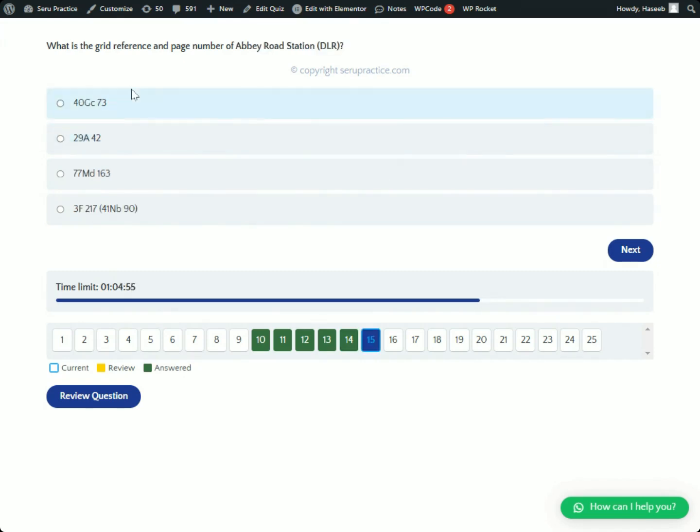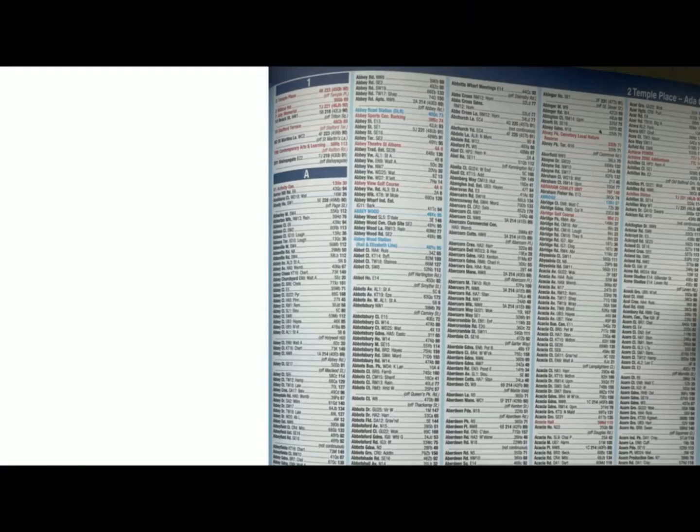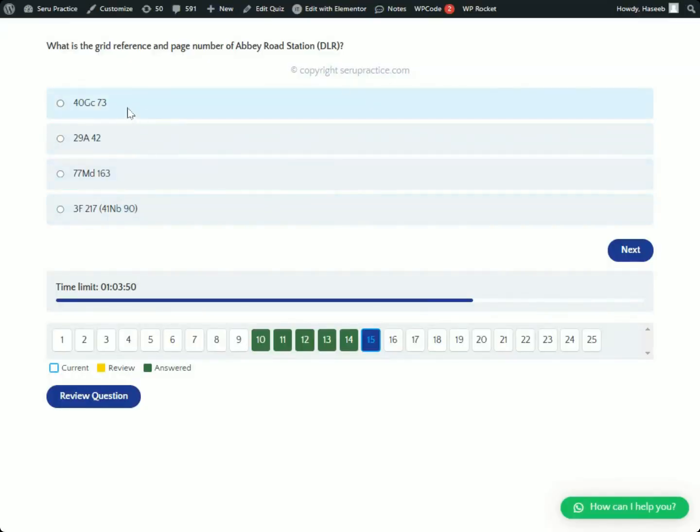Now this next question is about finding a railway station. What is the grid reference and page number of Abbey Road Station DLR? Again, to find the grid reference and page number of any place, we can take help of the index pages. And here the stations are in blue color, just as I previously mentioned, that points of interest are in red color and stations are in blue color. So here we can see that Abbey Road Station DLR is at this grid reference and this page number. Now let's go and select the correct option. So here the correct option is 40GC and the page number is 73.